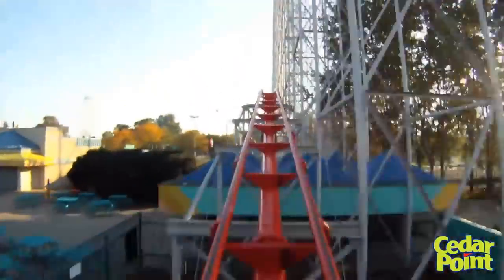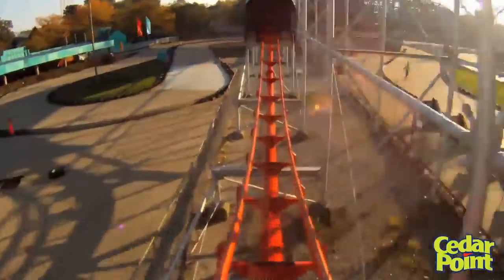Honestly, I really love this ride, and I hope it never gets torn down. I can't love this ride anymore. Again, I wish I could put it at number 3, but there's just a few more rides that I like a little bit better. So let's get onto those now.